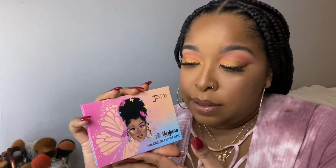So let's start off with the colors and the color story. This is not a holiday festive palette. I hope no one was looking for that when they heard of a new release with Juvia's Place. This is actually Yami's personal palette with Juvia's Place. This palette is personalized to the colors that she likes to wear, and even by their names, naming some of the colors after her parents, her childhood favorite toys, her birthday, and so on and so forth.